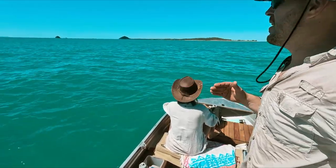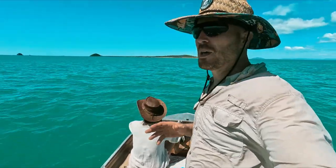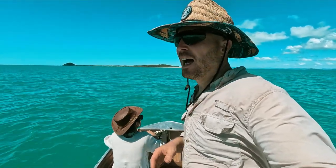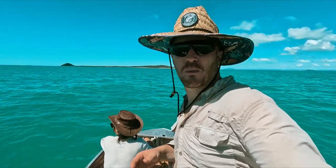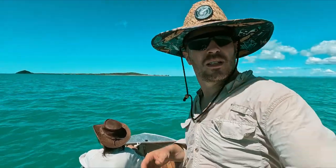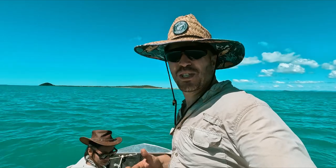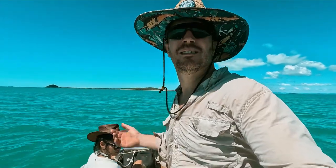All right, now let's go and explore this area. I have no idea where we're going. We're just going to potter around a little bit, try to find some ground, and then throw a couple of rods. A couple of rods, Jen? Yeah. We forgot a rod. Oh, shit. No good going fishing without rods, is it? We've got one. All right.